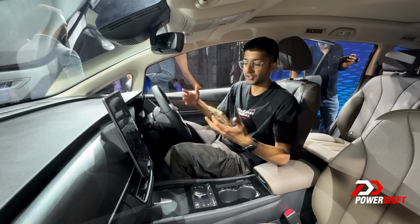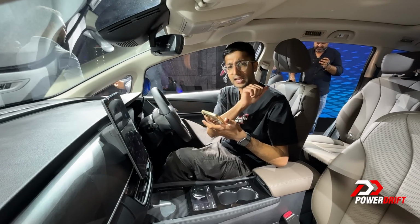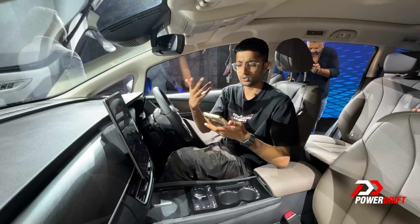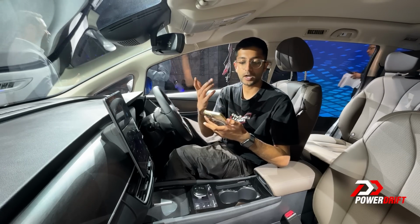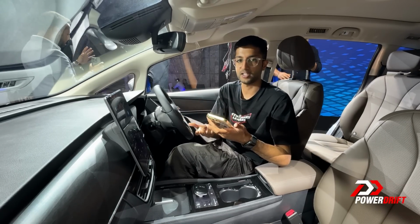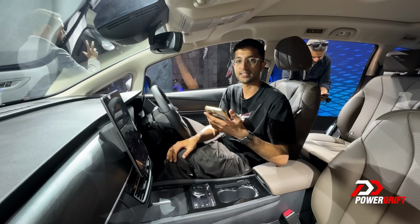Then there is the superior variant, which gets ventilated seats in the front as well as electronic adjustment for the seats in the front. It gets an electronic tailgate as well, which we'll take a look at in a bit, and also gets a 71.8 kilowatt hour battery, so much bigger. Both the batteries are BYD's Blade battery technology. 204 horsepower, so a little bit up on power, the same 310 Newton meters of torque. 0 to 100 comes down to 8.6 seconds, which is again not super fast, but should be all right for a car of this size, and gets 530 kilometers of range on the NEDC cycle.